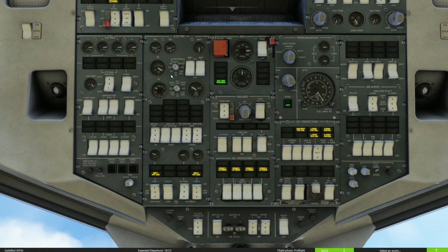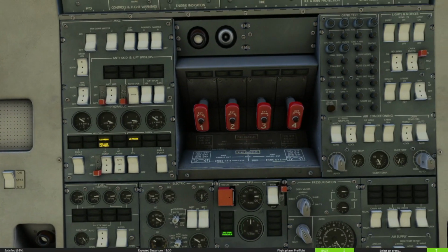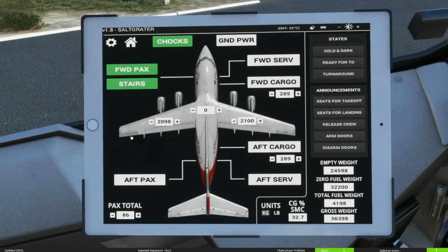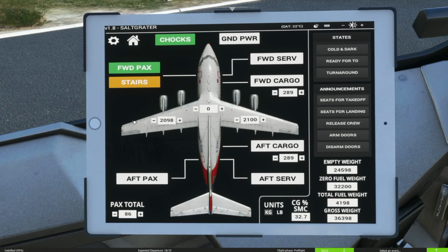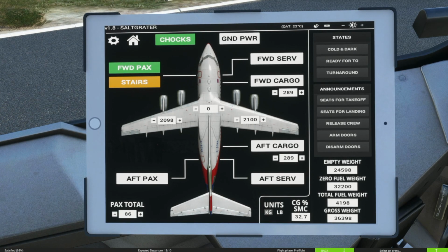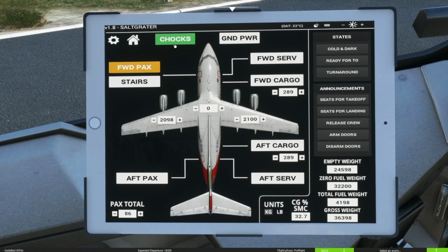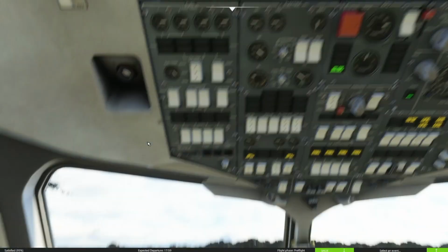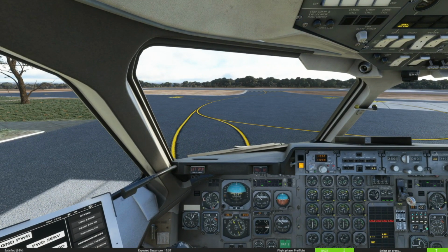Right, we're going to need some hydraulics for that. I think it's the AC pump. There we go. Right, then we can close the door and release the chocks as well. Cabin crew, arm yours and cross-check. And we'll just turn these guys off again. Right, now we're pretty much good to go and start up our engines.